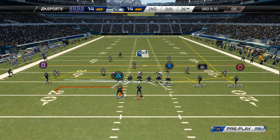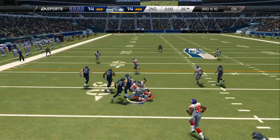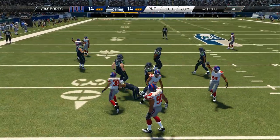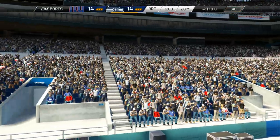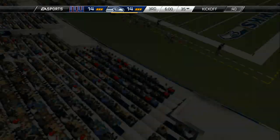Harvin's a receiver in the slot. It'll be a third and 10. Looking for a receiver on the left side here. And that's going to do it for the first half. We'll be back from the Emerald City for the start of the second half in Seattle after the break.